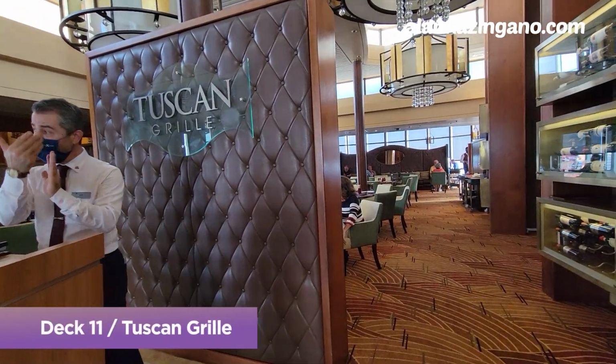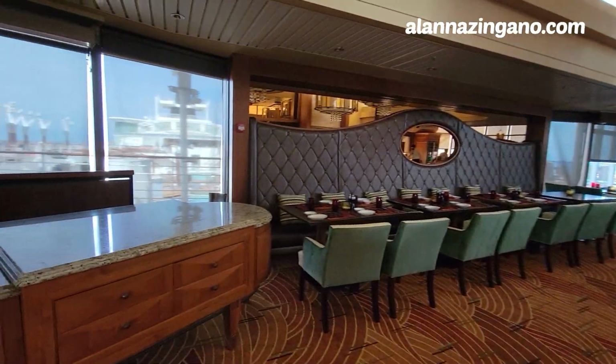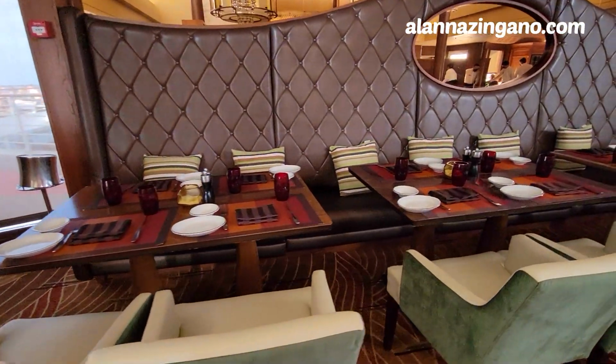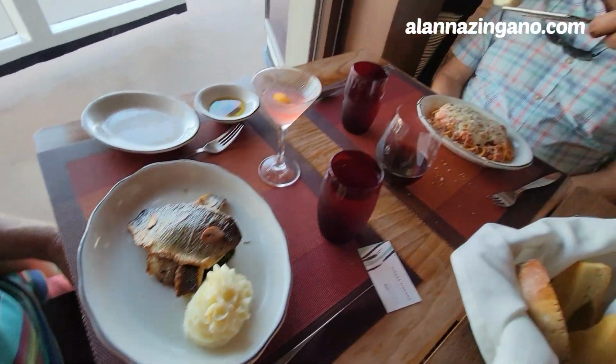Here we are at Tuscan Grille. This is a lovely contemporary steakhouse. They have lunch and dinner options as well. There's hints of Italy, making it both a rustic and sophisticated dining venue. It is a specialty restaurant, so there is an upcharge. Tuscan Grille, midship, deck 11.